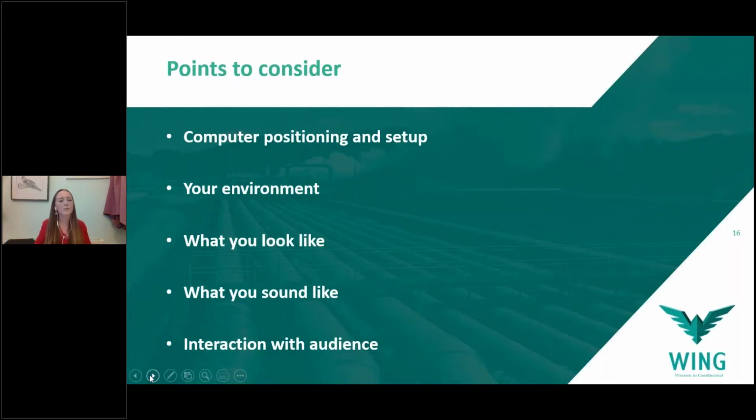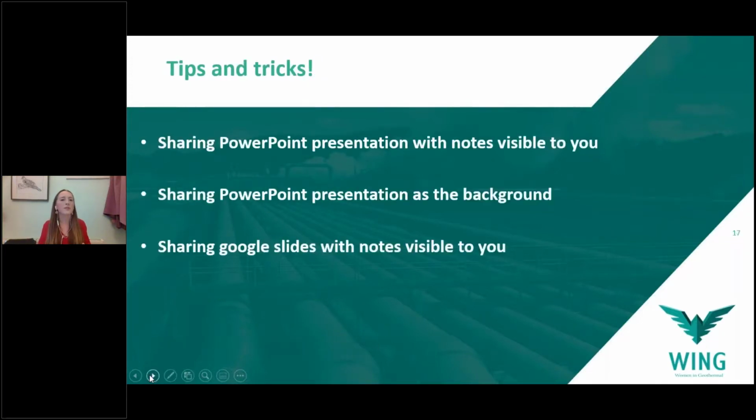So now just a few tips and tricks. I'm mostly familiar with Zoom. That's the one I've used mostly over the last year. And through Greenpeace, we've been exploring different ways that you can present your PowerPoint presentation or Google Slides through Zoom. There are lots of different tools you can use on this.